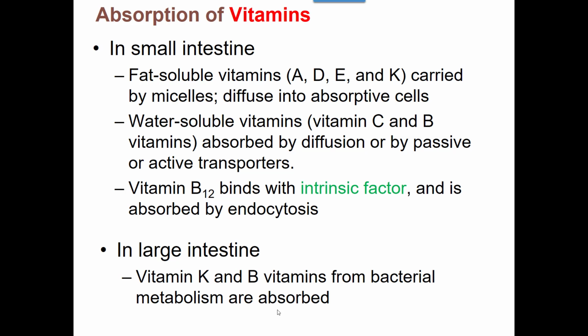And so if you take various vitamins that have A, D, E, and K without eating foods with fat in them, little or no absorption of those particular vitamins actually takes place. Some vitamins have to get absorbed with those fat molecules. We also have water-soluble vitamins such as C and B that are absorbed by diffusion, or they could be absorbed by passive or active transporters. So lots of different ways they can get absorbed.